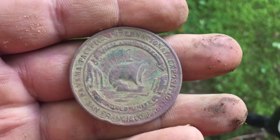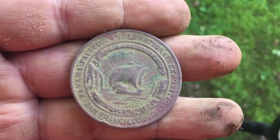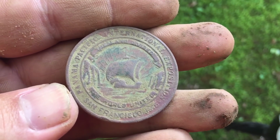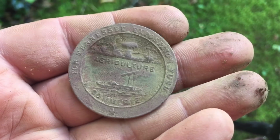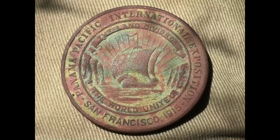The exposition, you have to think along the lines of the World's Fair. It's what it was essentially. And really what was being celebrated was the completion of the Panama Canal. And there were a lot of cities vying for this. New Orleans and San Francisco in particular. Even Congress got involved. But when we flip to the back of this token, we see there's another state mentioned. For Tennessee Exposition Fund. What's that all about?